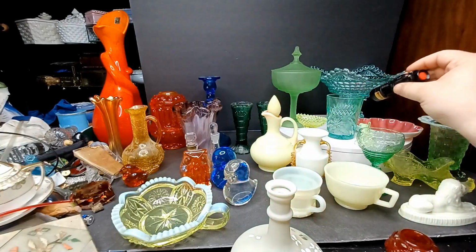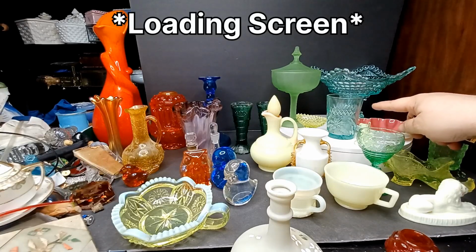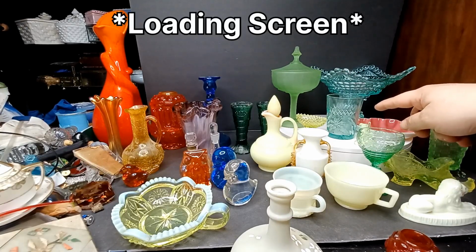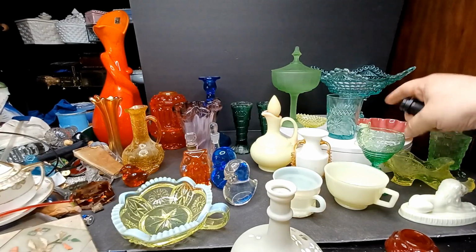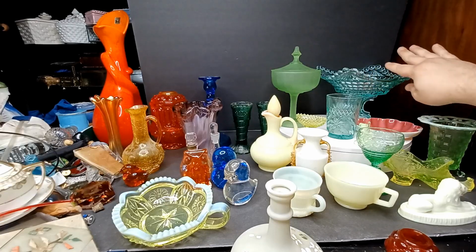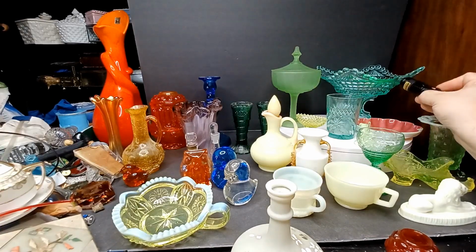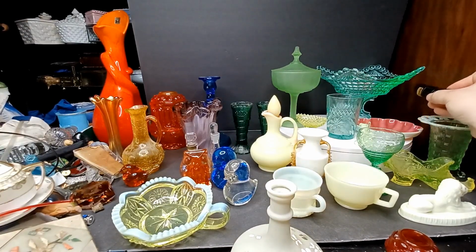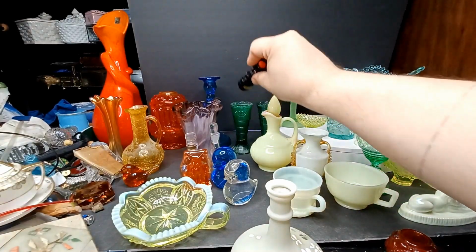So yeah, these blues back here are very important. A lot of the time, that's not even depression glass. That's actual antique, early American pattern glass. For example, this is from the 1880s. That is a 140-year-old piece just sitting there. And yeah, so why wouldn't it do that? Because it's magic. I mean, isn't this wild?